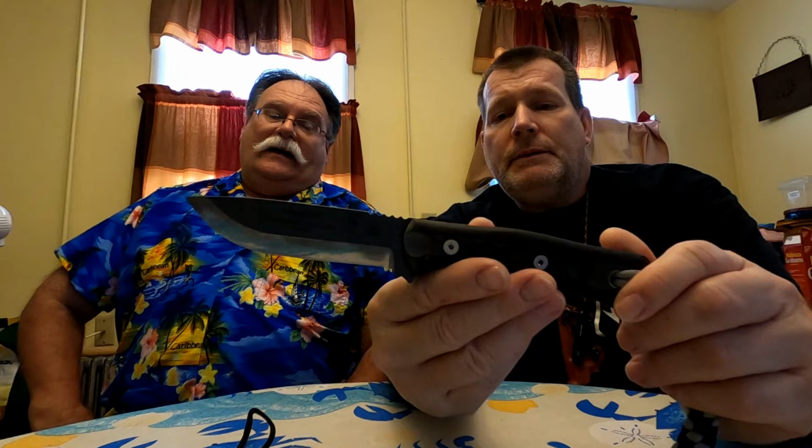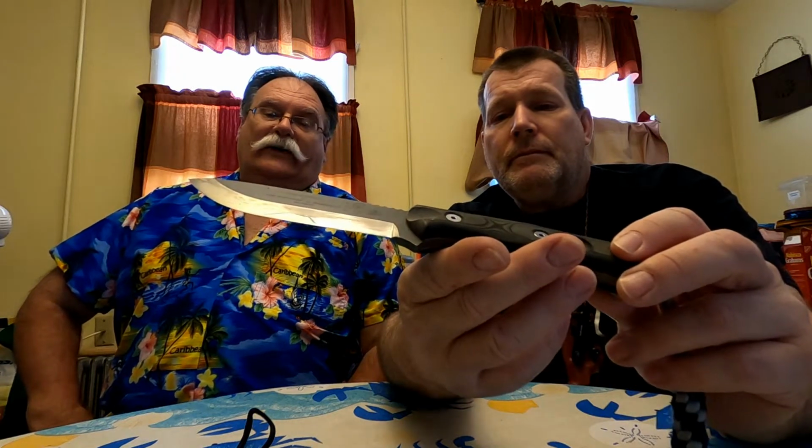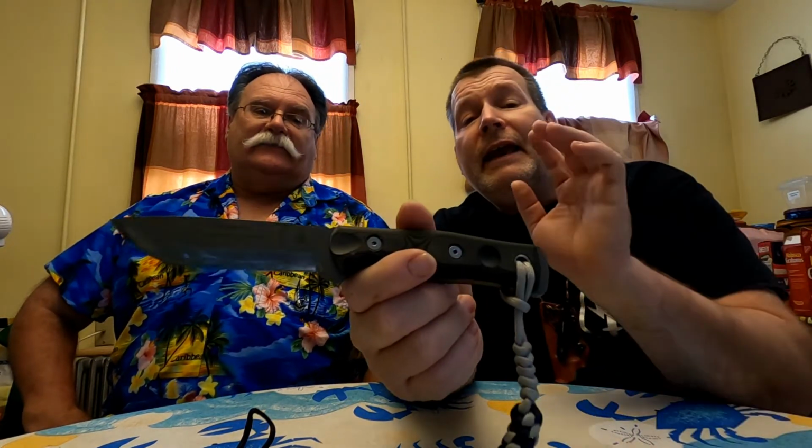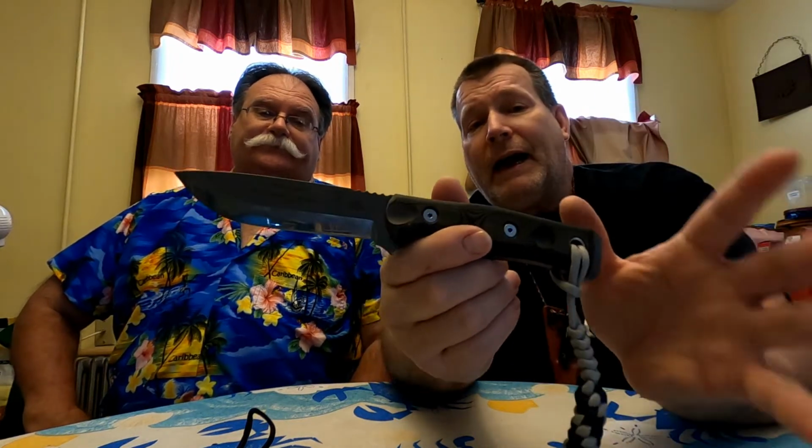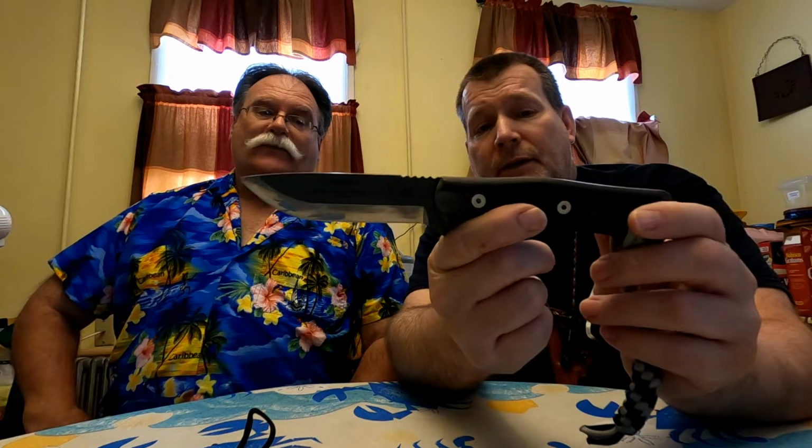The guy was just selling it. He hardly ever used it. If I was going to go into the woods for any extended period of time, this is a knife I would carry with me. This is a nice knife. It's very stout. It's very popular. There are thousands of guys out there that have this knife. It's a well-made knife.